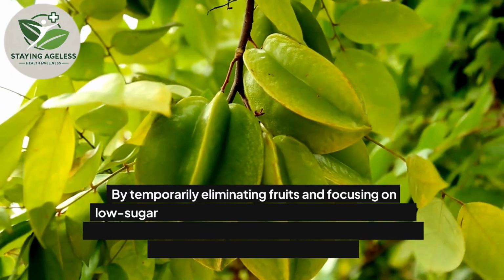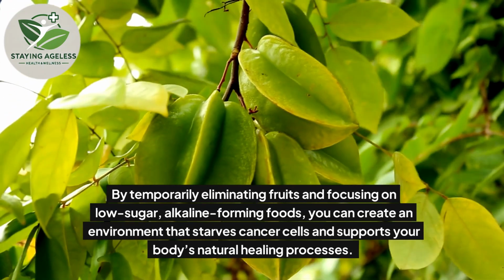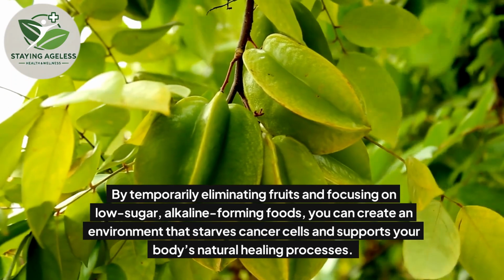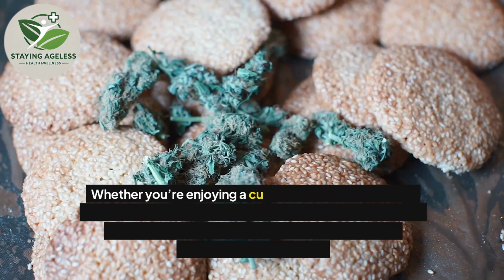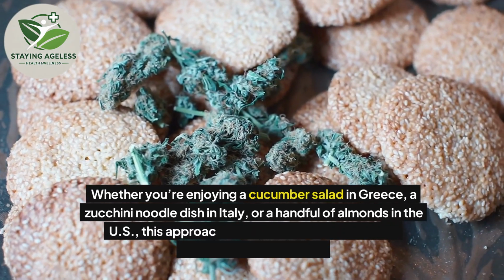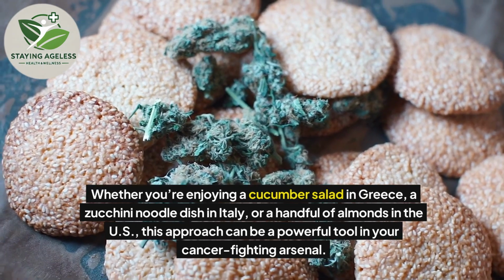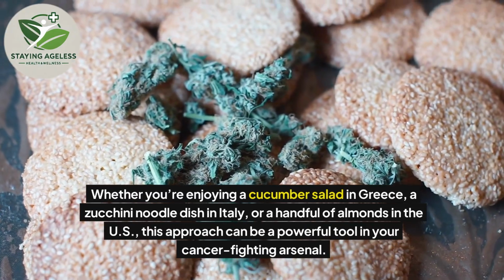By temporarily eliminating fruits and focusing on low-sugar, alkaline-forming foods, you can create an environment that starves cancer cells and supports your body's natural healing processes. Whether you're enjoying a cucumber salad in Greece, a zucchini noodle dish in Italy, or a handful of almonds in the US, this approach can be a powerful tool in your cancer-fighting arsenal.